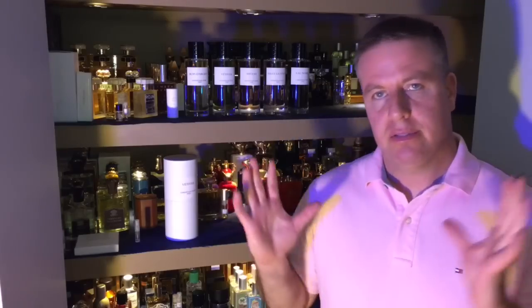So, but it is nice. It's a little unique too. I don't think I've ever smelled a really nice rose with blends like this. So I'm not dissing this fragrance at all. I like the fragrance. I just don't think it's going to be in my collection.